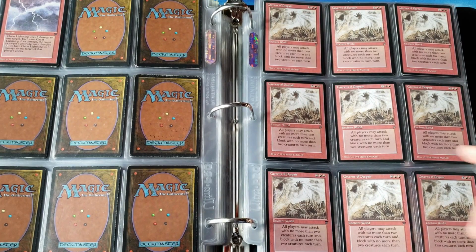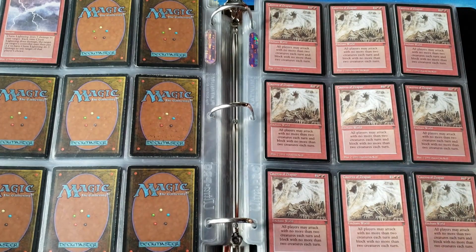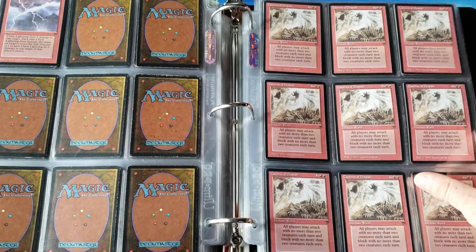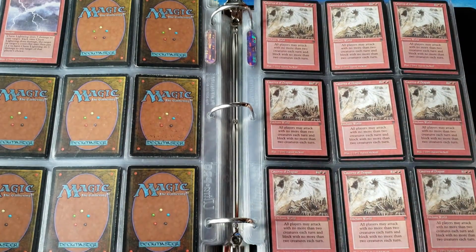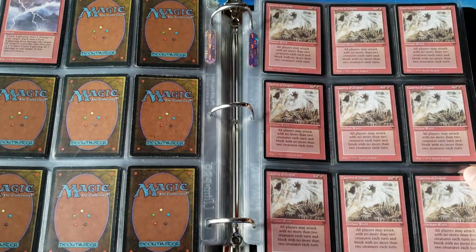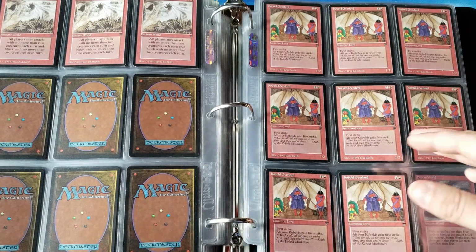But again, at the end of the day, all players may attack with no more than 2 creatures each turn, and block with no more than 2 creatures. So it puts kind of a bottleneck on the people who want to do creature decks. But again, it was expensive. It's unique, Enchant World. I didn't think this card would ever be really worth more than $1. So that's now the old Cabal.